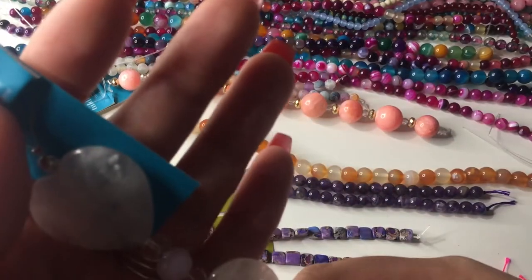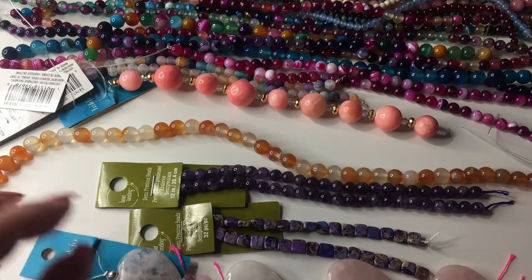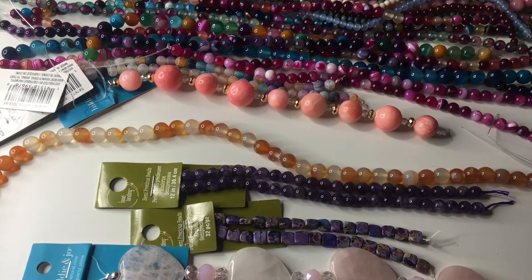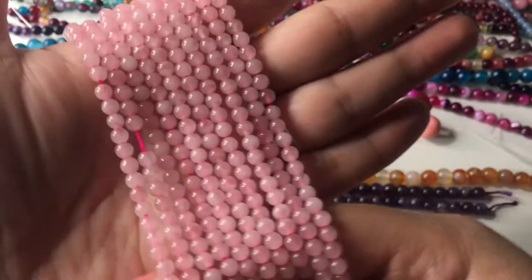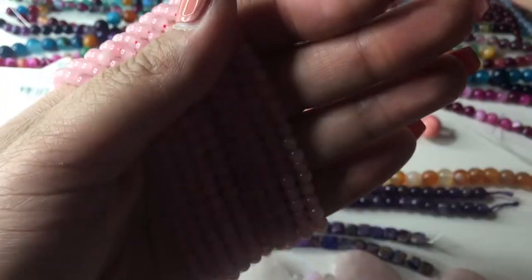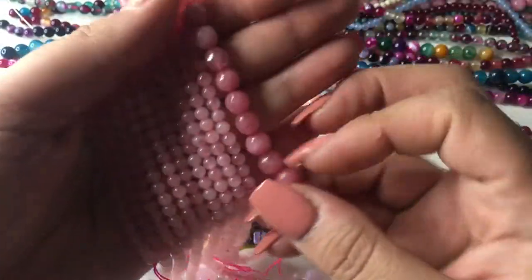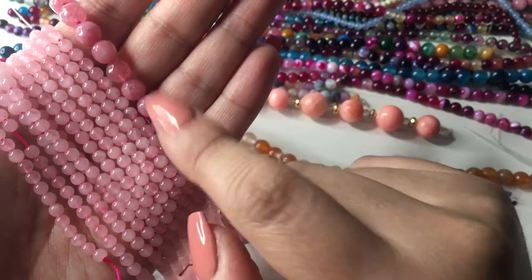This is from Joann. And then this is also rose quartz here. So they look a little bit like the jade. This is rose quartz and this is jade.